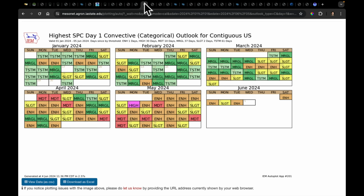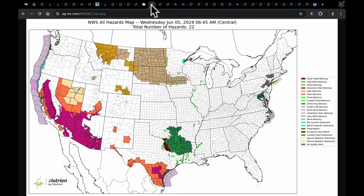So I pulled this up this morning from one of my favorite sites out of Iowa State. It's a calendar for the whole country looking at each day what the maximum risk category was from the Storm Prediction Center. If you start today, where we don't have even a slight risk, you have to go back in time. All of May had at least a slight risk every day. The last time we didn't have this was April 29th. That was the last day where we didn't have at least a slight risk. So I thought you might like to see that statistic. It's been an extremely active spring for severe weather.